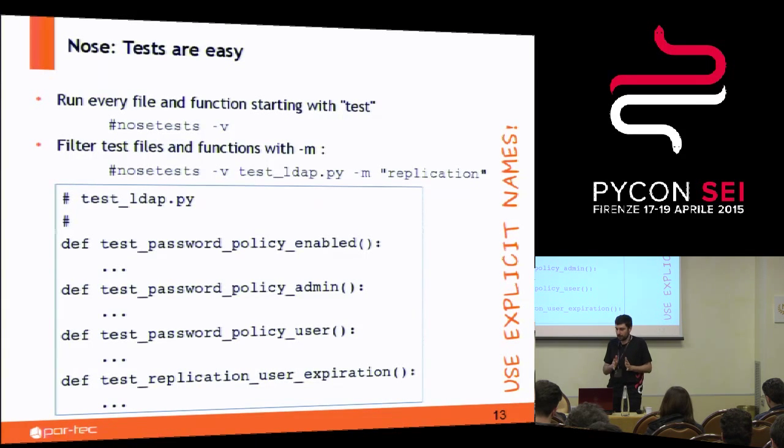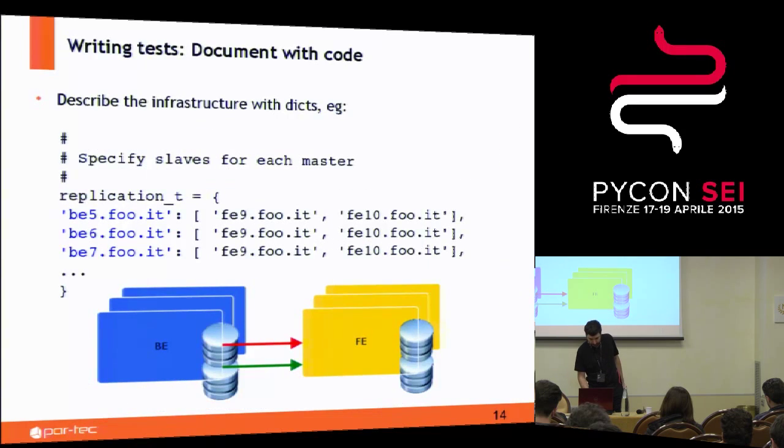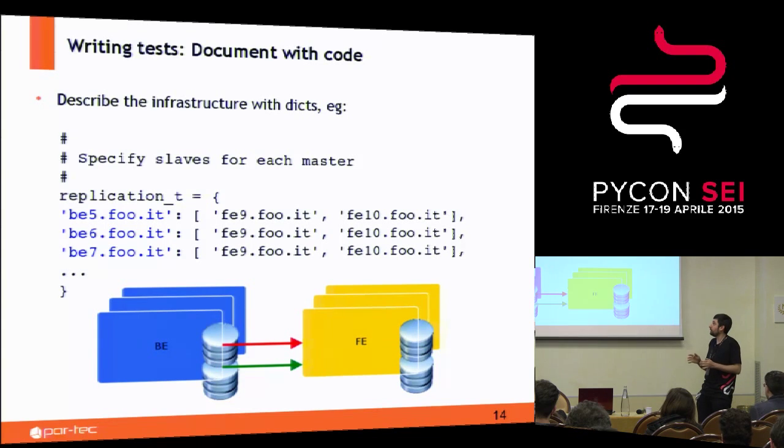We let them, we guide them. Moreover, document with code. We describe the infrastructure with dictionaries. This is really easy. Replication topology. Backend 5 should replicate to 9 and 10, frontend 9 and 10. Backend 6 should replicate to 9 and 10. Backend 7 should replicate on 9 and 10. This is a bit verbose, but it is clear and it is flexible.